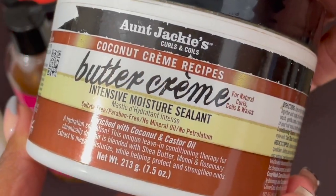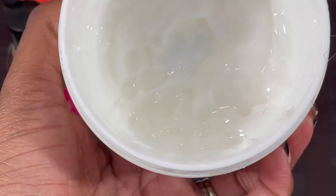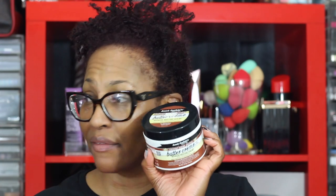Now, when I retwist my hair at night, I use the Aunt Jackie's Buttercream Intensive Moisture Sealant, and it is the coconut one. The coconut cream, I already have another one on deck.